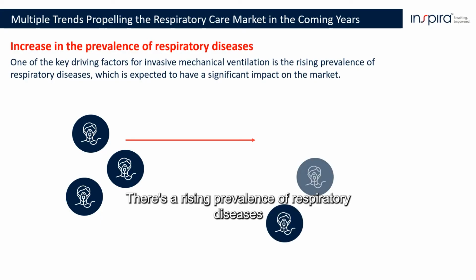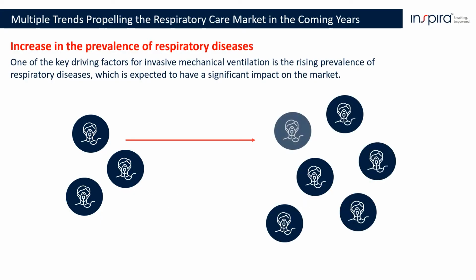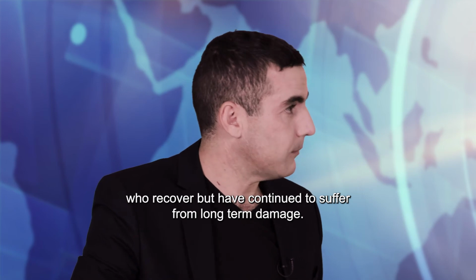What is propelling the acute respiratory market? There are multiple trends driving a growth in this type of market. There's a rising prevalence of respiratory diseases. We were most commonly familiar with COPD. Now, COVID-19 is just a wake-up call. And there are so many COVID patients who recover but continue to suffer from long-term damage.